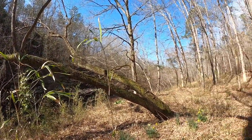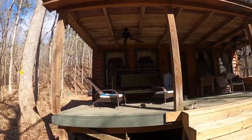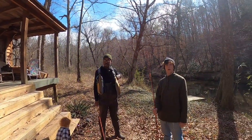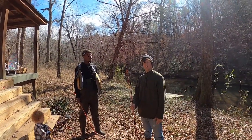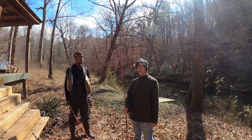Waldo, Alabama. Early spring, just the beginning of March right here. So we're gonna try to hit these pre-spawn bass. I caught one the other day, did have eggs in it, so hopefully they'll be staging up. So let's get it on.